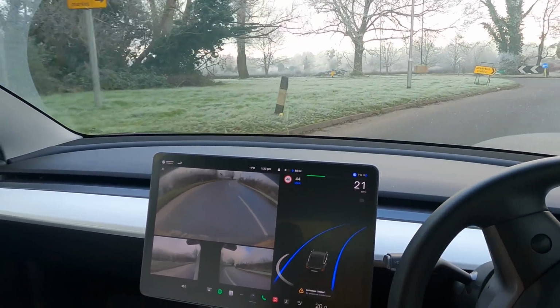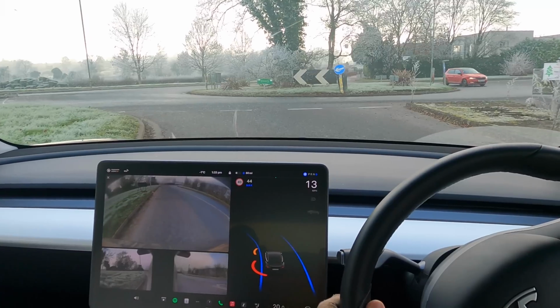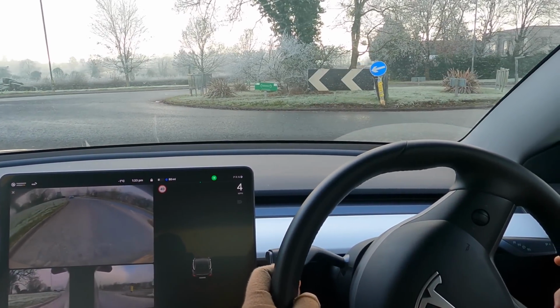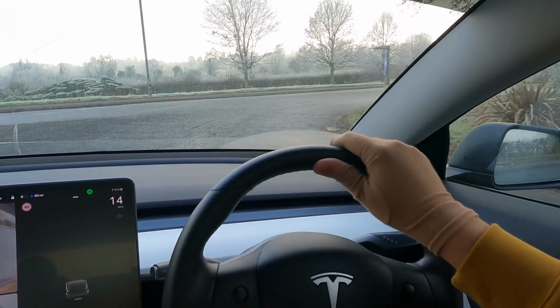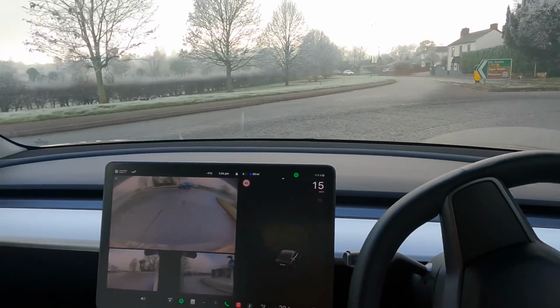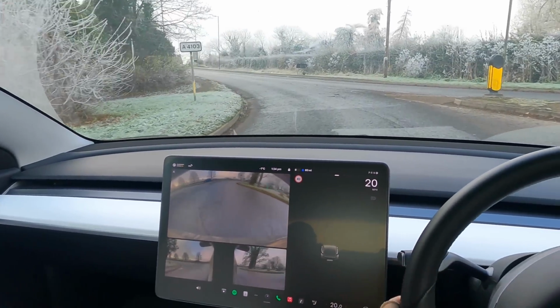2023.44.1. Is it going to do this corner? Oh, it kind of has done. It actually has done, and it's brought us to a stop here for the roundabout. I obviously need to take control here. That was actually quite good. I haven't done it through here before. This is a little new route for me. Let's go right down here. So some stuff in the back just like flew to the other side.